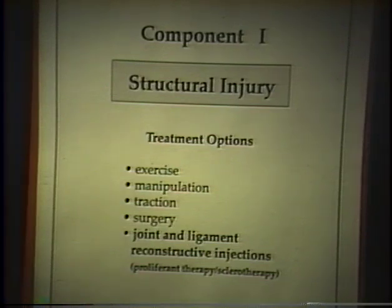stimulation of the fibroblasts, which are the cells that secrete collagen and elastin. That means you stimulate the body's own cells to form new ligament. This way, and that's been proven in many studies, both physiologically and mechanically, you get a stronger, shorter, and more elastic ligament. You get a better and more efficient ligament by injecting these substances into a joint or a ligament.